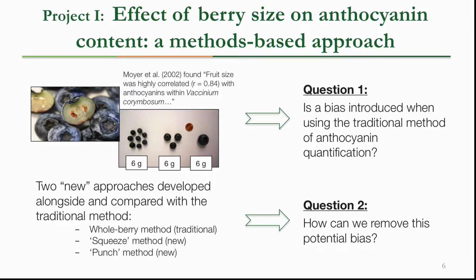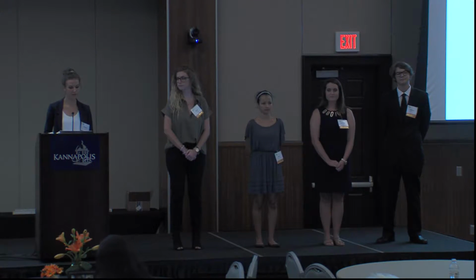And second, if there is this bias, then how can we remove it? So we've been working to develop and implement 2 new types of methods for this.